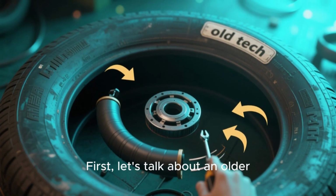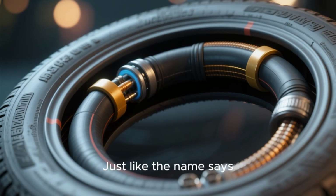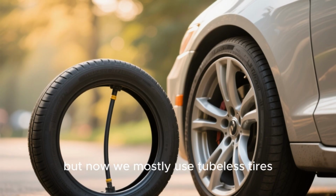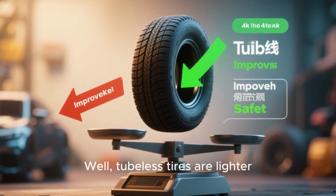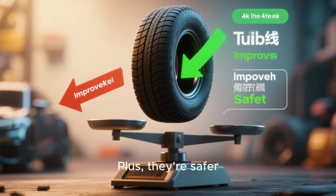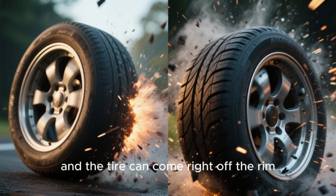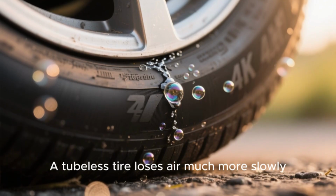First, let's talk about an older technology, tube-type tires. Just like the name says, these have a separate inner tube inside the tire that holds the air. They were the standard for years, but now we mostly use tubeless tires. Why the switch? Well, tubeless tires are lighter, which improves your car's handling. Plus, they're safer. If a tube-type tire gets a puncture, the air escapes rapidly, and the tire can come right off the rim, causing a loss of control. A tubeless tire loses air much more slowly.